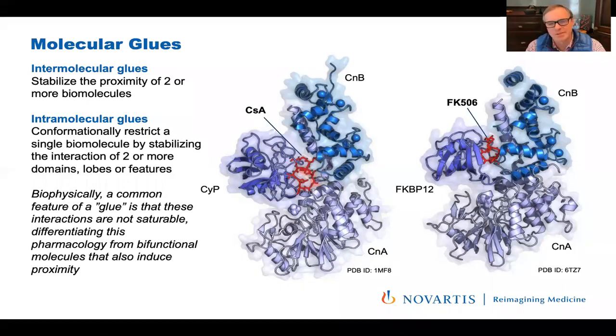Great examples of this from nature would include cyclosporin A and FK506, as shown here. You can see in the crystal structure of cyclosporin A on the left, the way that the immunophilins are arranged around this core macrocyclic natural product. Present there is cyclophilin as well as calcineurin A and B. And this adapter molecule, cyclosporin, has of course become, for many years now, an important medicine in transplantation.